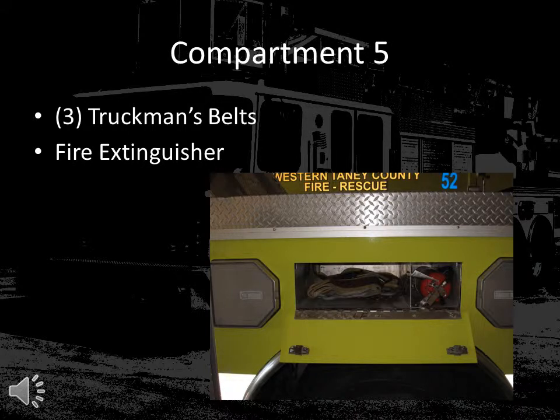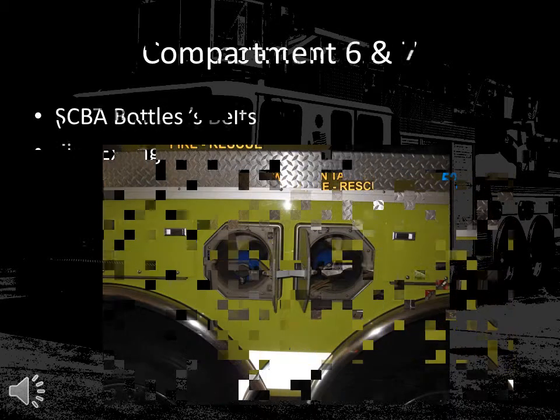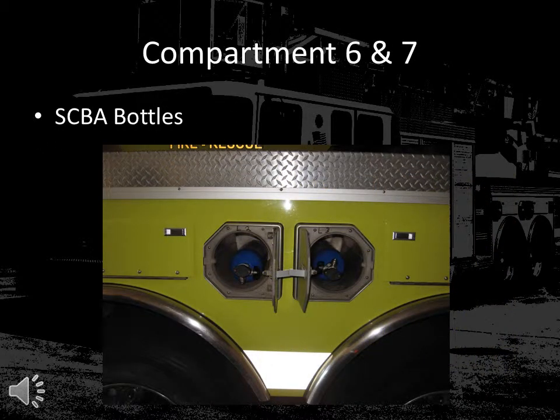Compartment 5 is located on the driver's side over the front rear axle. It includes 3 truckman's belts and 1 5-pound ABC fire extinguisher. Compartments 6 and 7 carry 2 more spare SCBA bottles.